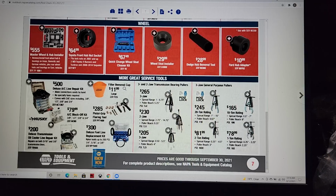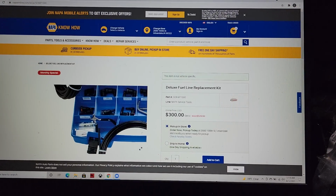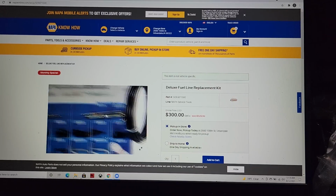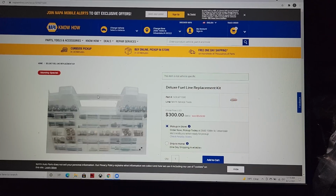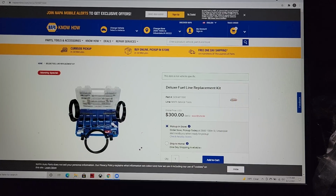They do the filter removal cups. But Deluxe fuel line replacement kit. I've had to use this before. If you got a shop or you're looking for something, these fittings come in super handy if you're working on old junk like I do. And these Sure fittings are absolutely the best. They are amazing. And Sure kills it.